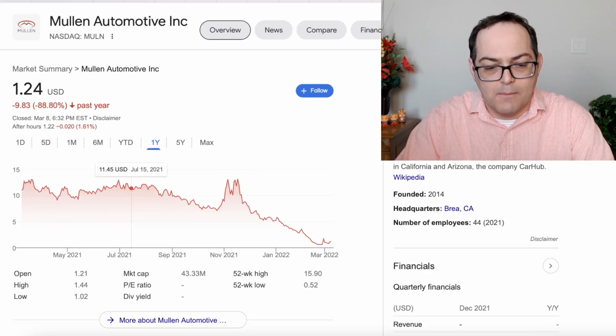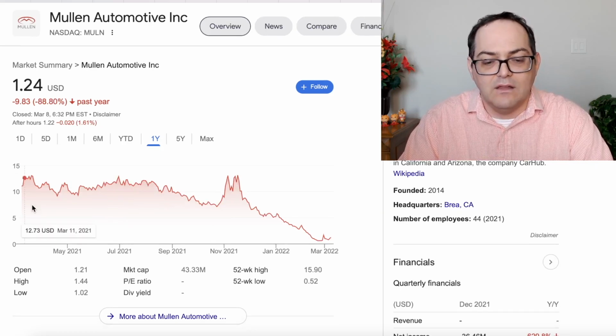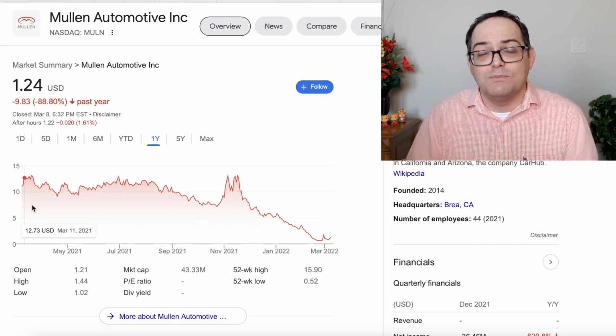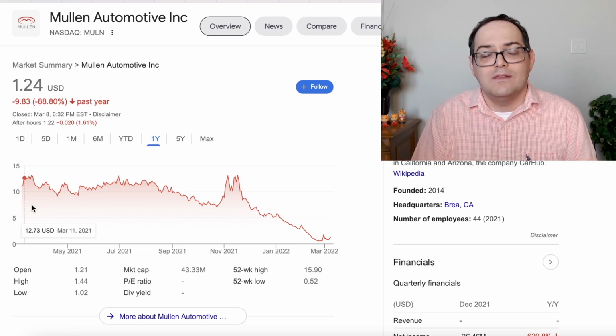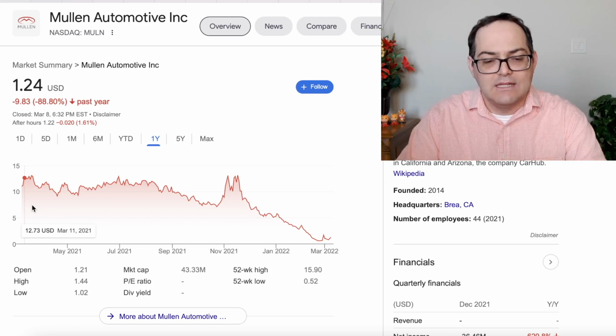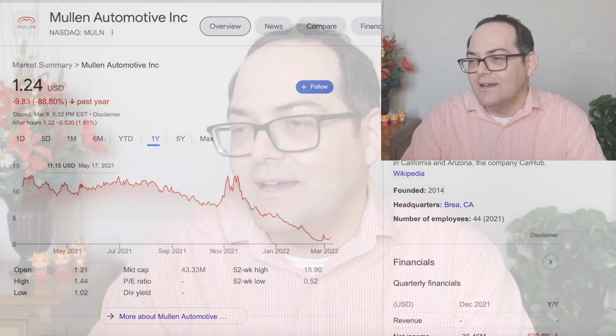Whereas with Mullen right now, so far we've had a lot of just saying that they have the longest battery range, but without proving it. They're saying that they have the fastest charging, again, without proving it. So out of these two companies, I would prefer Cenntro.